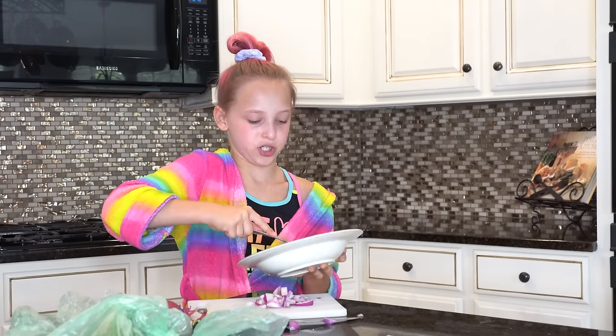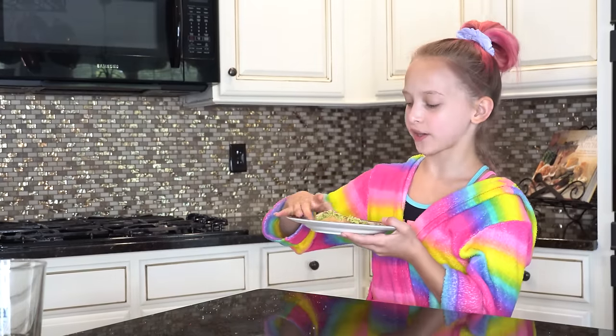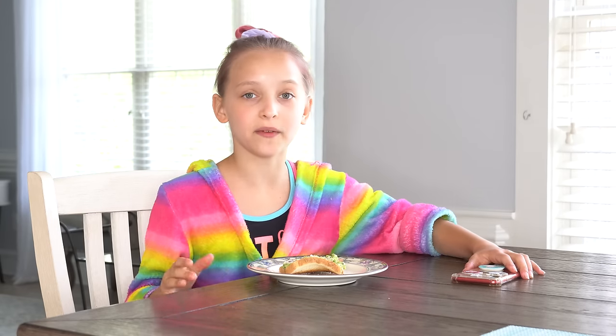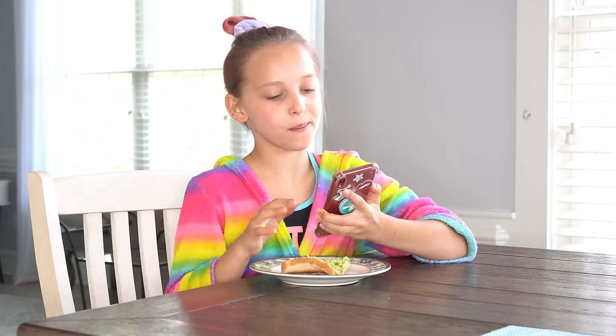Just gonna keep mashing. I finished my avocado toast and it looks delicious. Now I'm gonna try it. Mmm! While I eat my breakfast, I normally take this as my like chill time, so I just go on my phone and eat my toast. See how it feels.